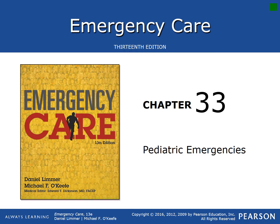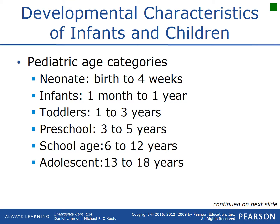Chapter 33 is going to cover pediatric emergencies, covering the pediatric assessment. Pediatrics are broken up into a few different age categories. A neonate is essentially a baby who's brand new, just born up to 4 weeks of age.